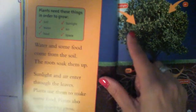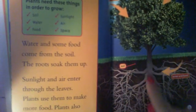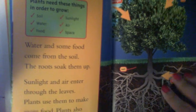Look, boys and girls, here's a picture of a tree, and there's the sun going to the leaves, the air. Look at all this soil and all of these roots. The water and food, that's how they're going to get it.